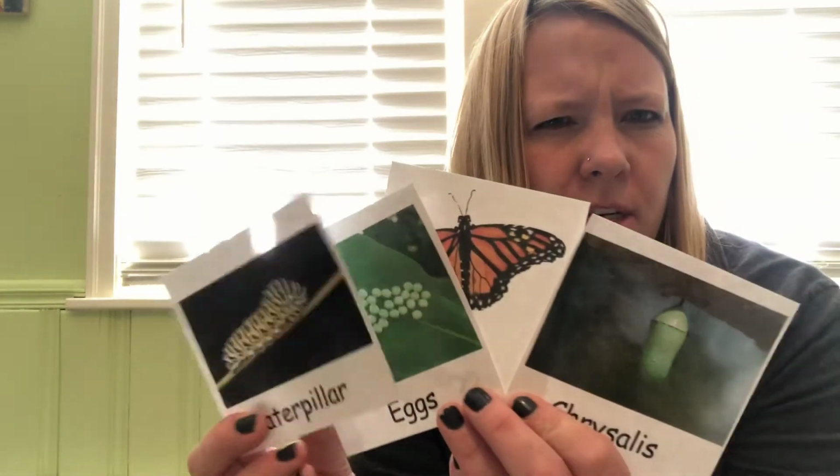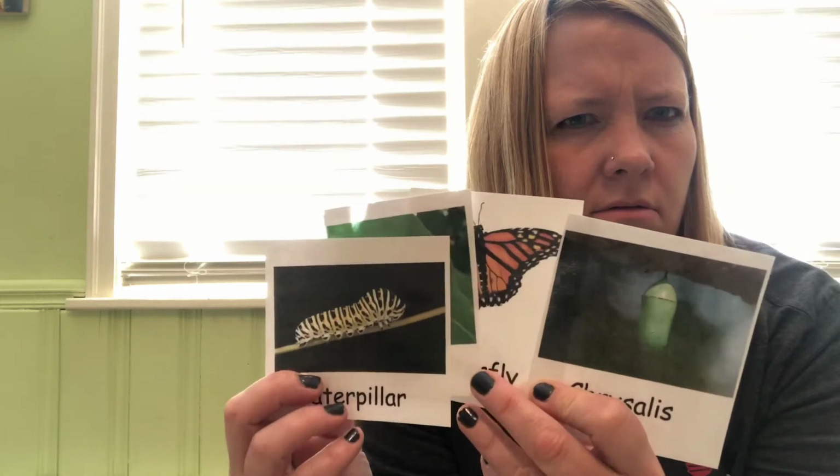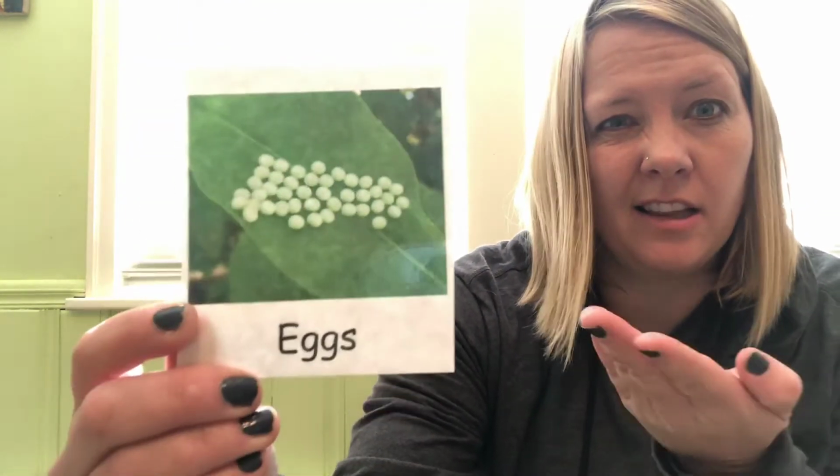Now, I wonder, why do you think all of these pictures are in the bag? What do you think they have to do with? Does anybody know? The life cycle of a butterfly. We're going to tell you how butterflies start and how they finish. First of all, they're not a butterfly when they're born. They are an egg. And the eggs are laid on leaves.